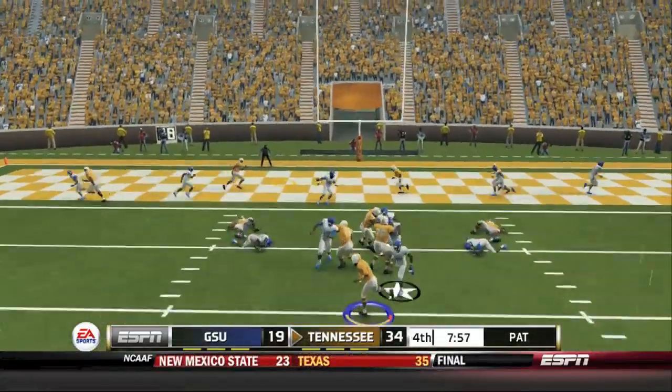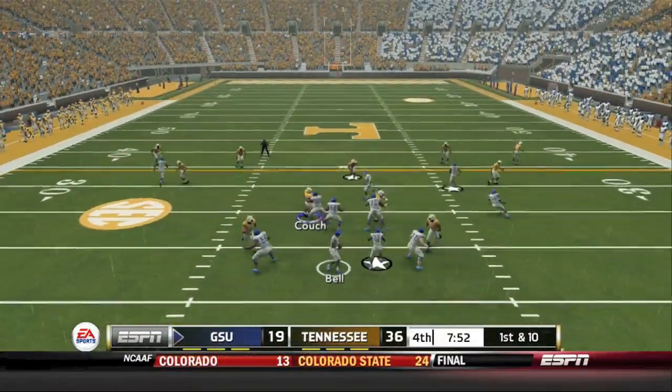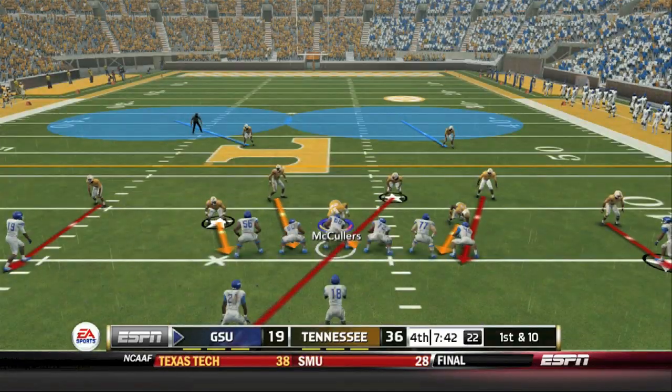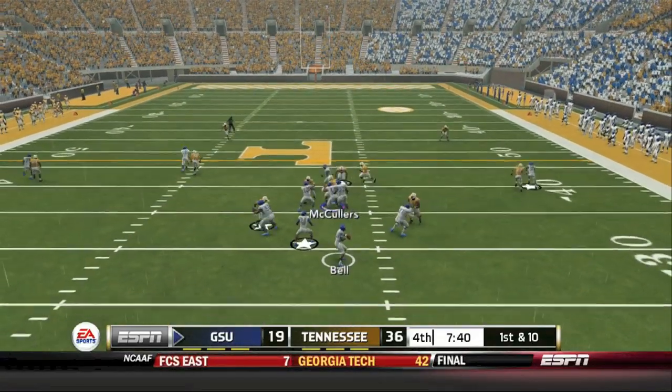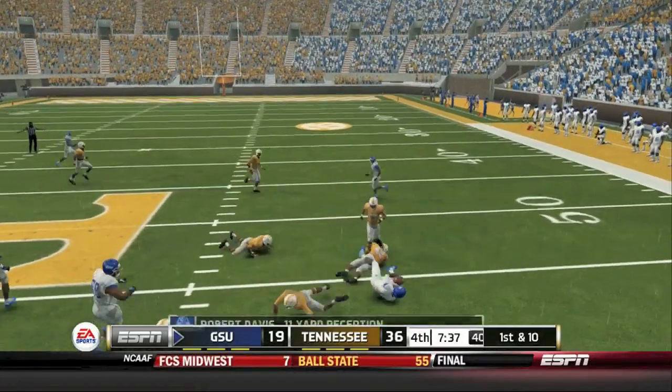And we go for 2 here to make it a 17-point lead, as Marquez North catches one there in the middle as well. Both of them just ran slants down the middle of the field and caught the touchdown and 2-point conversion. So we go up 3 scores here. That was a big 2-point conversion that might have put this game out of reach.